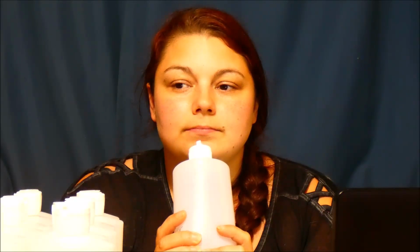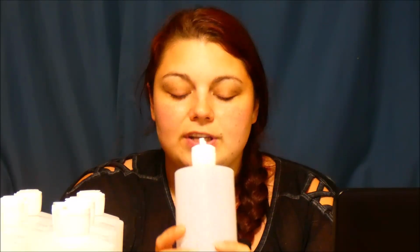Lavender Breeze is like if you were standing in a lavender field right outside the forest, right outside some nice big trees. You definitely get the lavender, and then you kind of get some woodiness to it. But the notes, top note is lavender, middle note is ozone, and bottom note of wood.